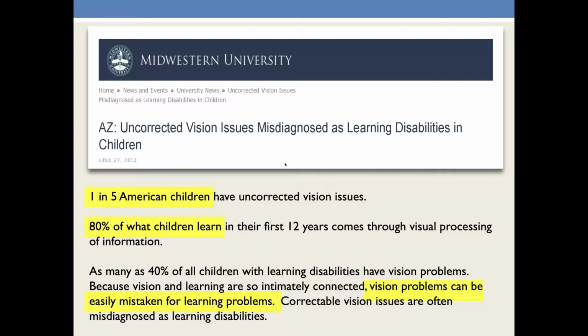I'm going to share with you just a little bit of research that's been done in the past decade or so. Here's an article out of Midwestern University. They talk about up to 20% of children having uncorrected vision issues. So 25% of children have a vision problem, and 20% actually have an undetected or uncorrected vision disorder. That means we're only treating about 20% of children that have a vision problem. The reason why this is so problematic is because there are studies that suggest that up to 80% of what children learn comes through the visual processing of information.